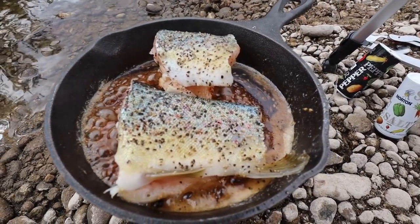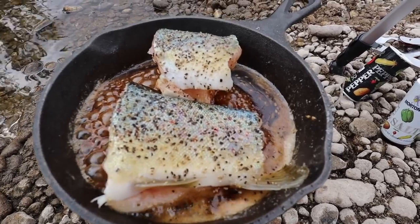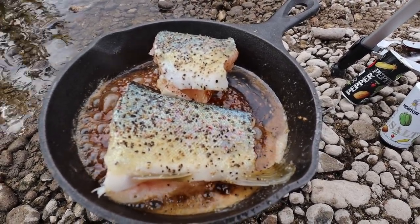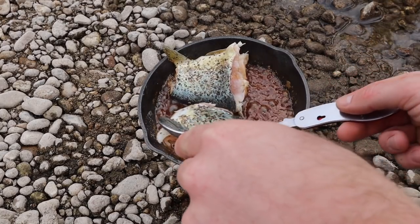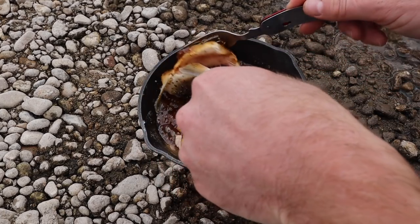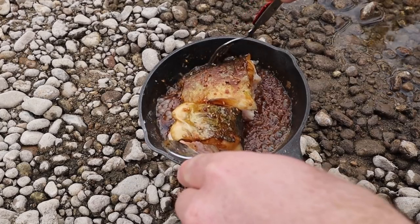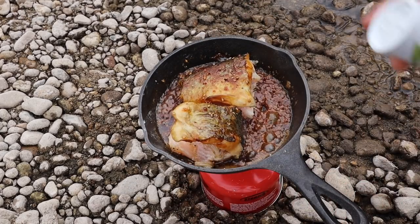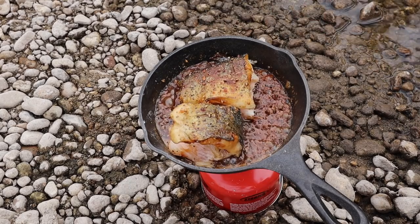Then we'll flip it once, cook it on that side, let it slow cook in that marinade, soak up as many of those juices as possible. Then we'll be ready to eat. I'm hungry. All right, guys, I can't describe to you how delicious this is smelling. It's unbelievable. That teriyaki marinade. I'm really excited to try this fish. That looks great. We'll do a little salt and pepper on this side as well. Let that finish cooking.